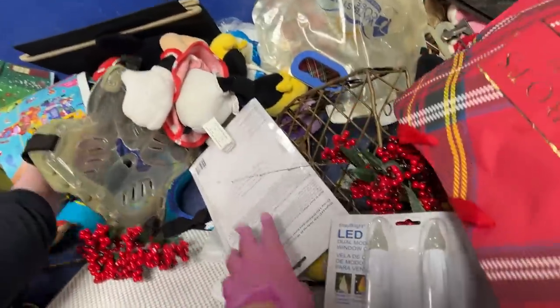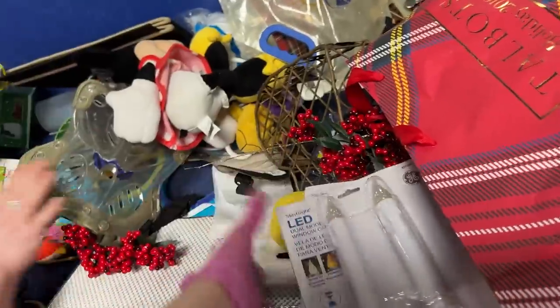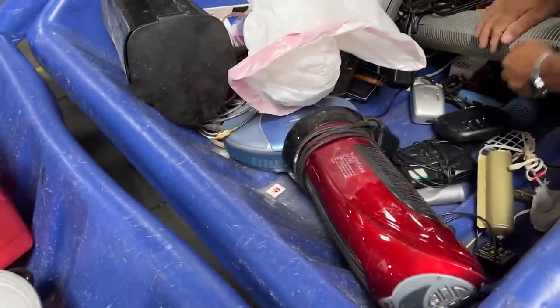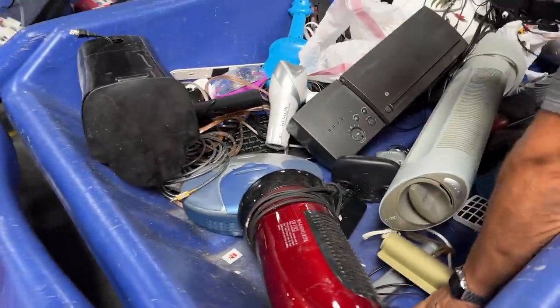Candlesticks. Are these cool? Oh. I smell mothballs. Some pictures.